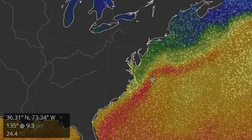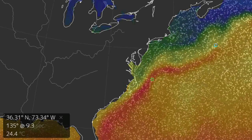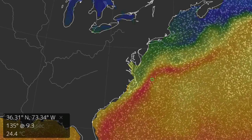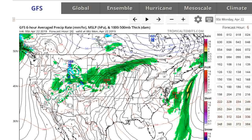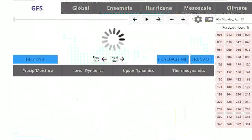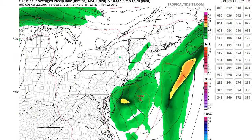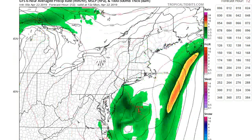With such warm water temperatures offshore, I think this may be the year we see a devastating tropical storm for the East Coast, especially given the pattern we are in. So let's look at the models. I don't mean to alarm anyone, but this is what we're facing due to climate change. The models are indicating, and I think they are a little slow in picking up on this, but you can see this low starting to deepen here.